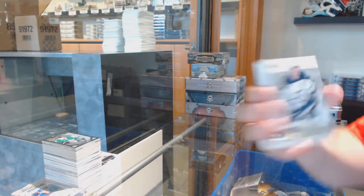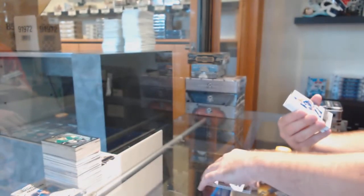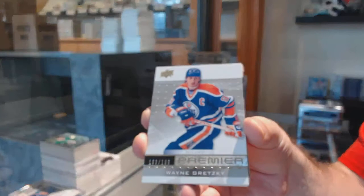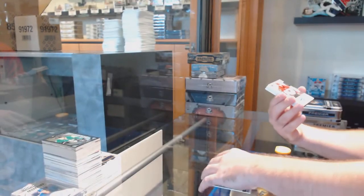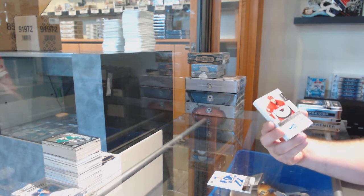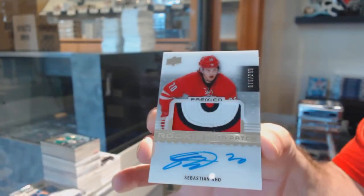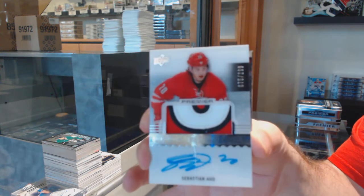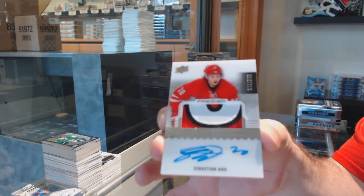We've got for the Winnipeg Jets, Mark Scheifele, 399. For the Oilers, Wayne Gretzky, to 199 base. For the Carolina Hurricanes, to 299, Sebastian Aho, rookie patch auto, three colors.